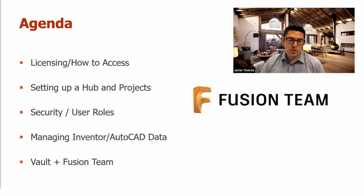And then something more specific to the CAD tools you're using, right? We want to make sure that you can manage your Inventor and AutoCAD data. If you're using Vault, right, there's some specific workflows for that. And we'll talk to you a little bit about that, how to connect Vault and Fusion Team together through a tool called Fusion or Project Sync, right?